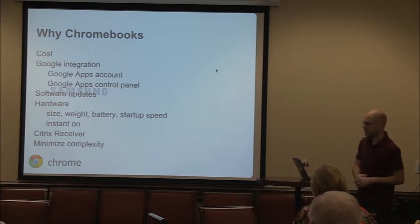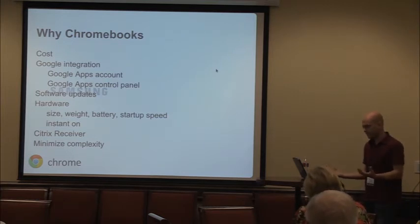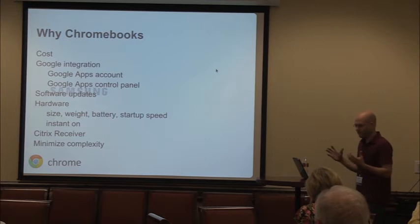And minimize complexity. These things are simple. If you look at them, they don't have any function keys. They've just got pictures. As far as the student's concerned, it's got the bare minimum of what they're actually going to need. You don't have a Windows button to confuse the issue. It's just simple and very, very easy to use.